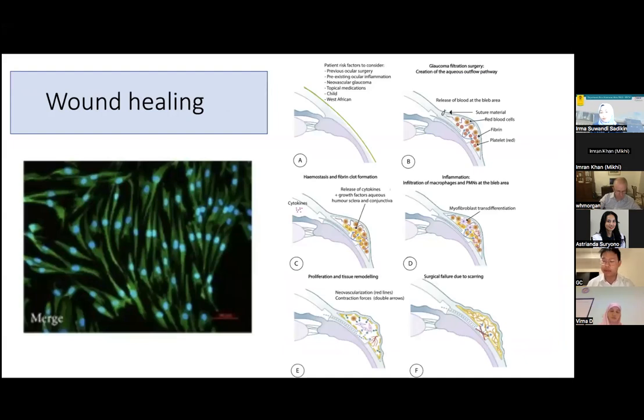And really, what I always say is that as glaucoma surgeons, we are masters of conjunctival healing, because healing is the enemy. And that's what I tell all our patients, right? So when it comes to the wound healing, we know there are patient risk factors to consider: those patients that have had previous surgery, uveitis, neovascular glaucoma.